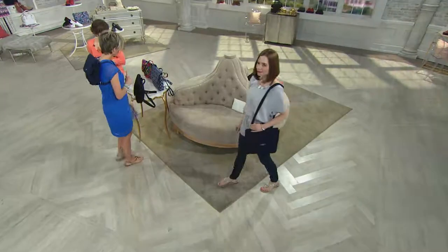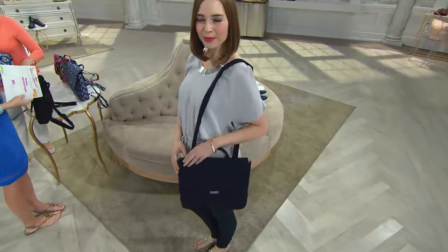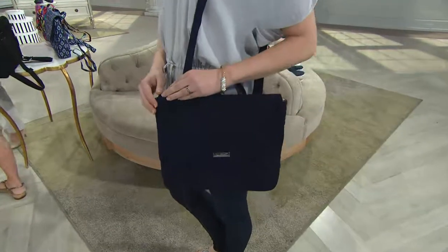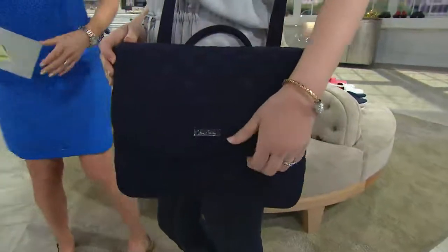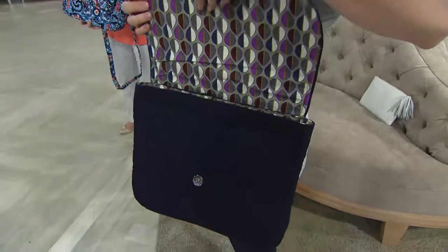Colors. There is a black and navy microfiber, with your Moondrops lining on both of them. Beautiful. Will you come over here? Let's just slip this into the frame in a second. So you're seeing the navy microfiber. Isn't that lovely?